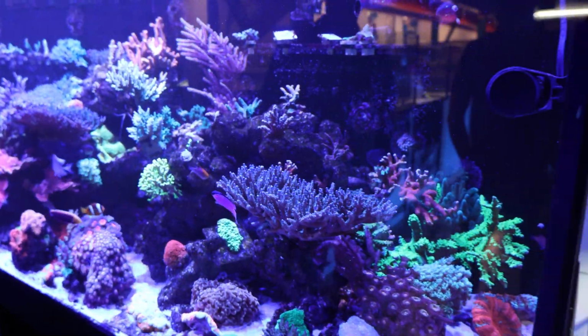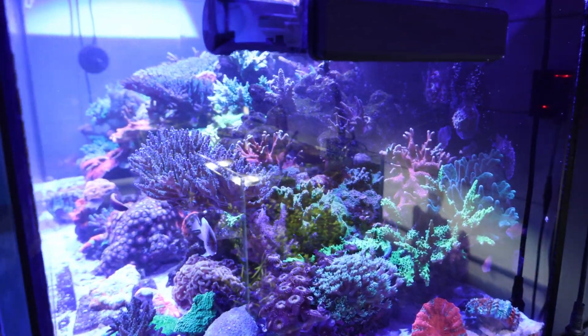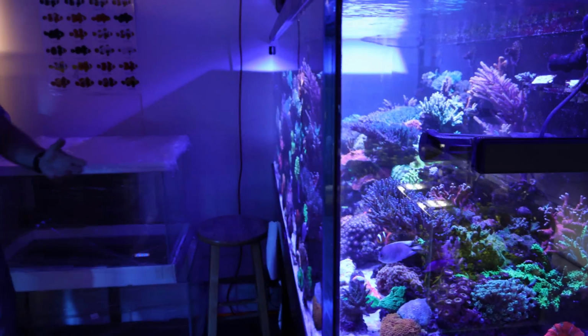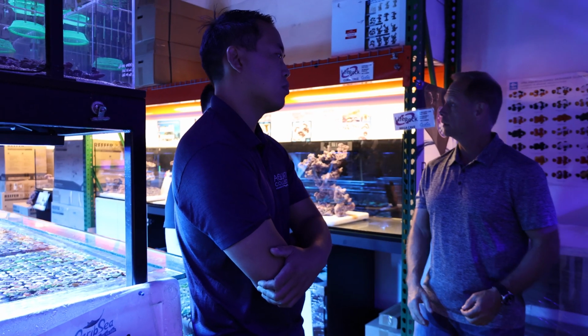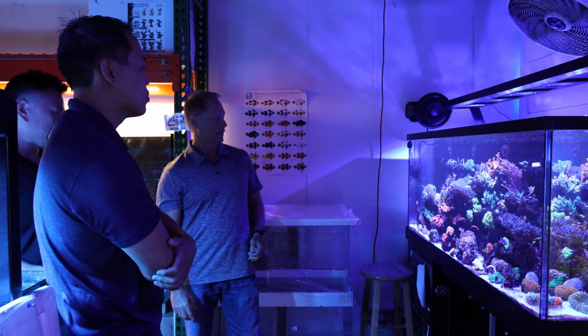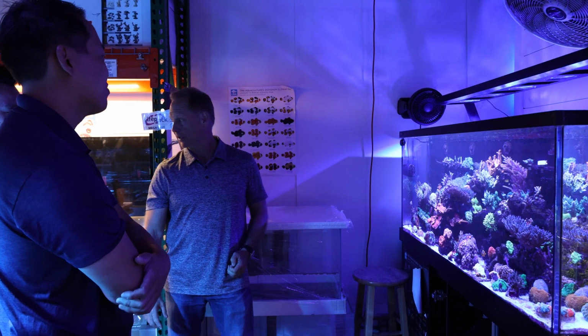One of the things I have a hard time with is getting Ricordea to grow very well. I'm just not good at it. I probably don't have the patience to feed it right. But in this tank, your Ricordea is just growing. It looks great, and I love this tank right here. Yeah, actually, Joe and I don't touch this tank. It's our staff, and they do an amazing job keeping this tank clean and healthy and growing everything. It looks great.